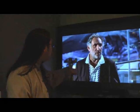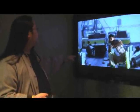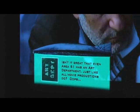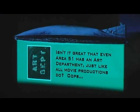Here's a particular instance which was kind of fun for a graphic. I was able to do a small graphic. I wanted to point out something on the bottom of this trash can, which was actually a production goof. So you'll notice that on the bottom of the trash can it says Art Department. And I was able to actually do a thing where a little piece of animation drew your attention to it and then gave you the information.